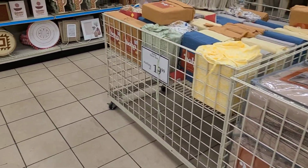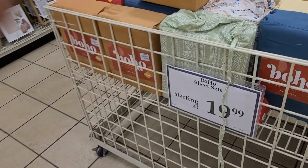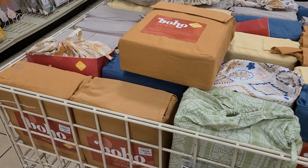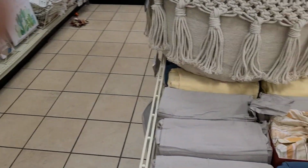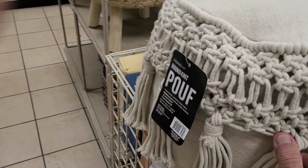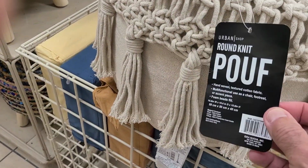A lot of times lately what we've been doing is we've just been buying the cases and changing out the pillows that way. You get a bigger bang for your buck that way, and also to store them is not so crazy.